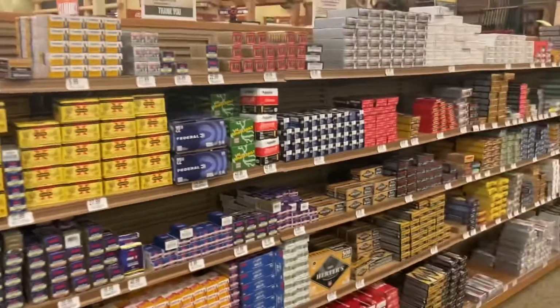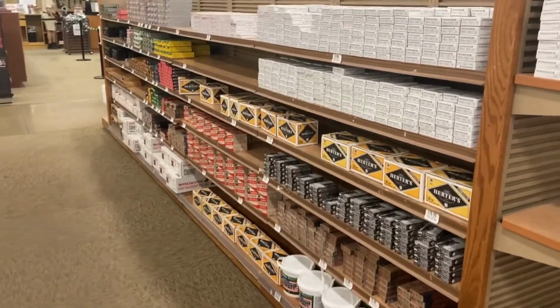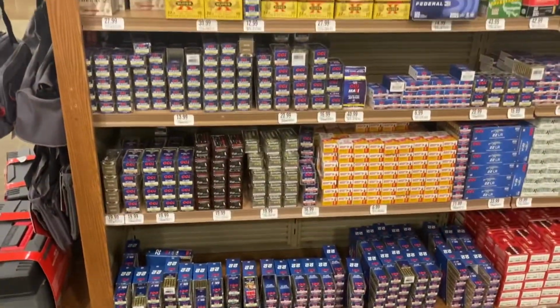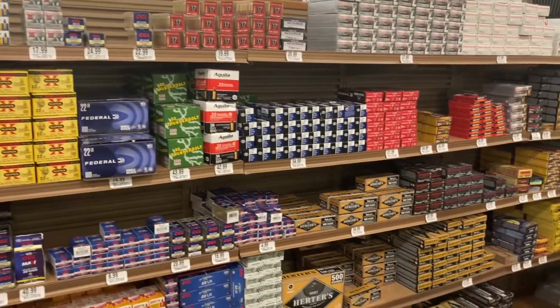And I'm gonna say the first thing, I did not see any .410, and I did not see any .380 auto here, but I did see .380 auto over there at another store. So I haven't seen .410 since I picked up that .410 quite a while back, at that pawn shop. So as you can see, they got quite a bit of ammo here.